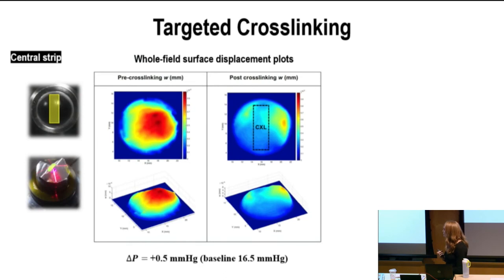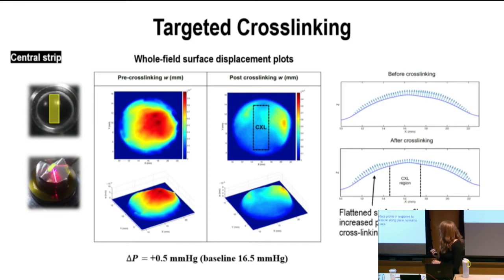And then we did a central strip. So this would be for something like astigmatism, where the power in one axis is greater than the other. So as you can see, after cross-linking, it was significantly lower displacement in response to a pressure change. Along this central strip, the displacement was very flat, and then you got this, similar to when we did the central cross-linking, valley sort of flattening in the corresponding axis. So it kind of, again, gave us exactly what we expected to see.